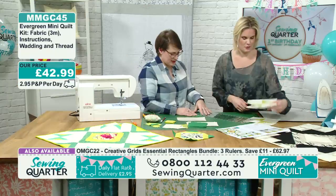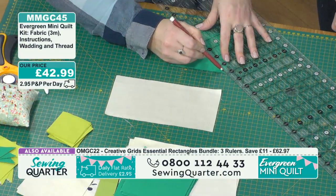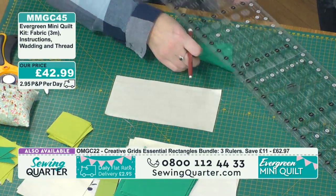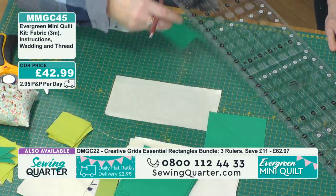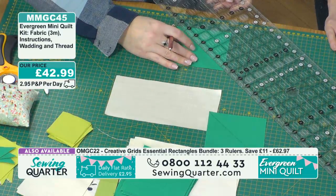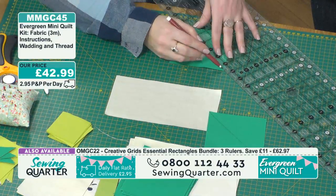Lovingly pressed for you. This is looking a treat. I love these colours. They're absolutely beautiful. I'm going to be honest, I'm not normally a green kind of girl, colour-wise. I do my recycling and stuff, I'm that sort of green, but I'm not normally a green kind of girl, just because I think it's not a colour that suits me, so I don't wear it.